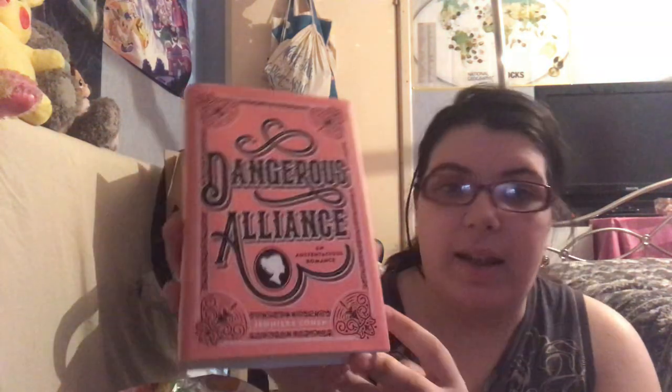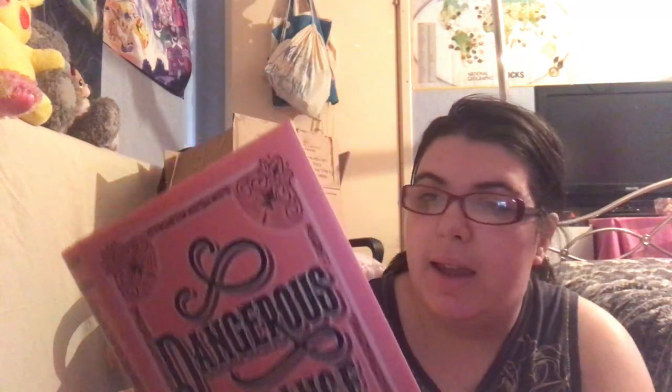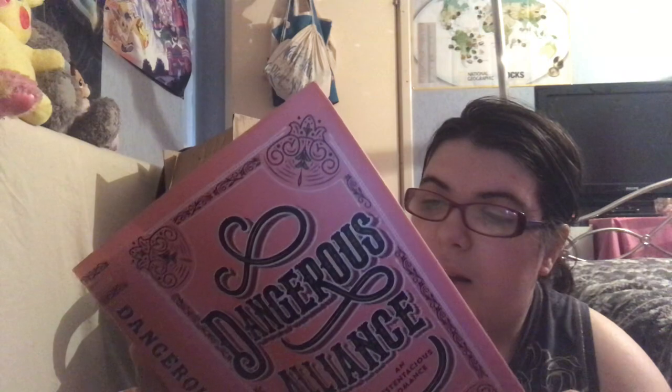Next is Dangerous Alliances. This is a Jane Austen romance kind of thing. This is by Jinikin Kohon. I can't pronounce her name, so again, I started reading it. I'm actually going to take that out. The cover, without the dust cover, is gorgeous, sort of. But like I said, I started this, couldn't finish it, it wasn't my cup of tea. Just going back on the shelf.